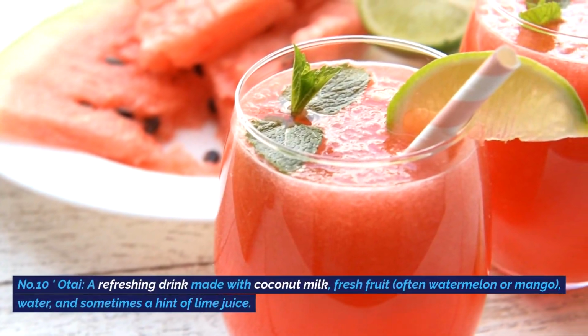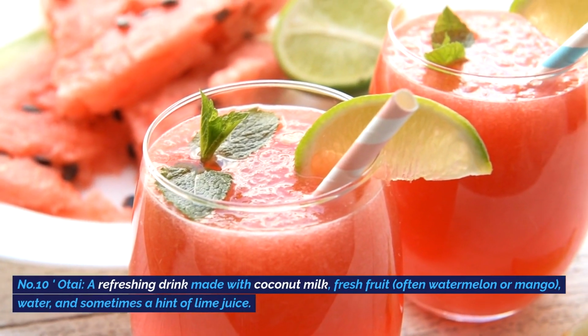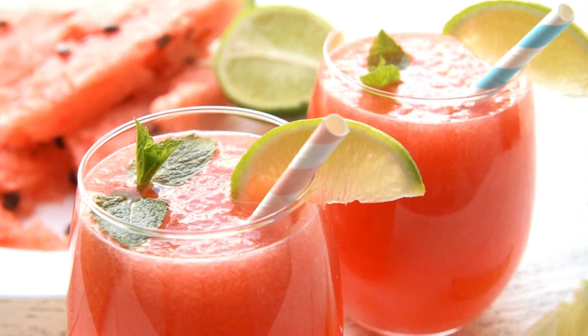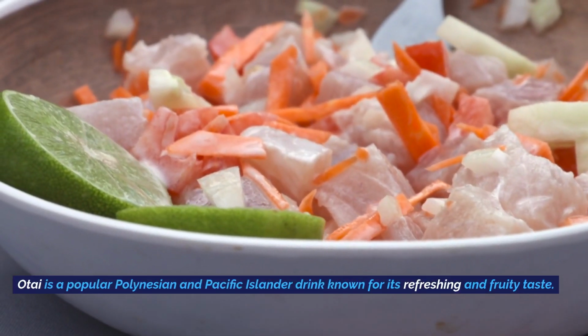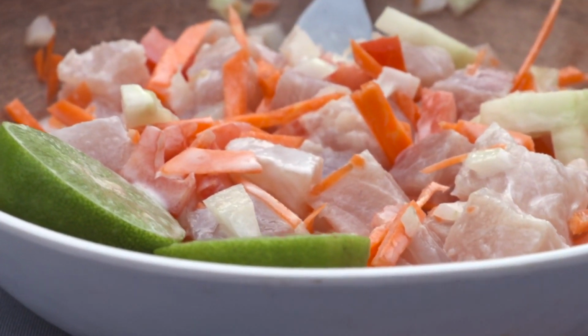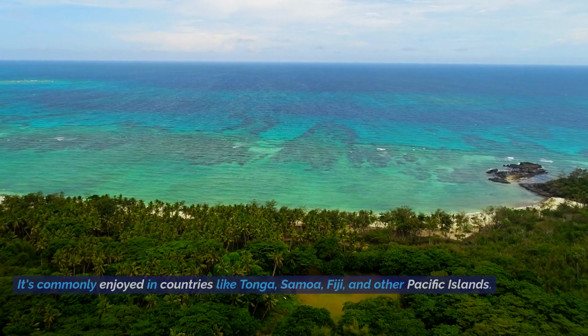Number 10, otai, a refreshing drink made with coconut milk, fresh fruit, often watermelon or mango, water, and sometimes a hint of lime juice. Otai is a popular Polynesian and Pacific Islander drink known for its refreshing and fruity taste. It's commonly enjoyed in countries like Tonga, Samoa, Fiji, and other Pacific islands.